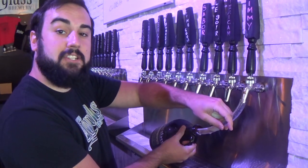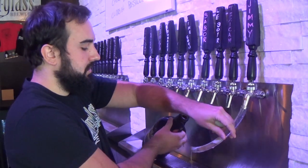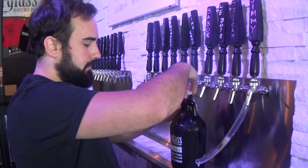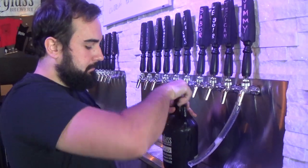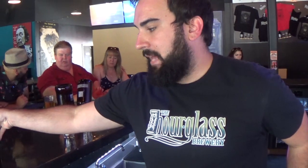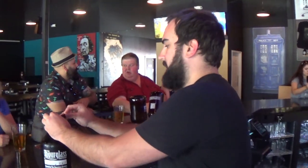And then we have a smaller size, 32 ounces, which is half of one of these. It's about 2 pints. What if I wanted to buy a full size keg and take it home? We actually don't fill the half barrel kegs, so you would have to go somewhere else to get that. But we do fill 5 gallon kegs.